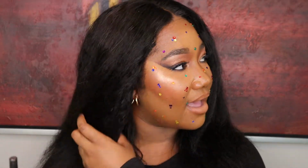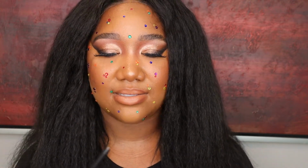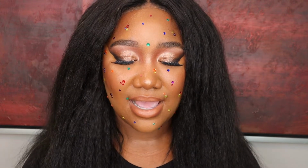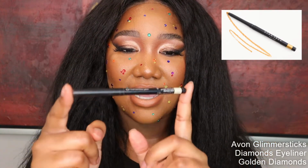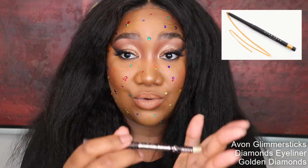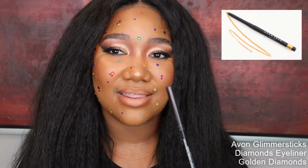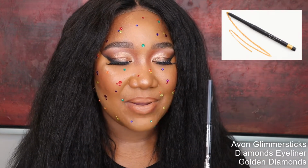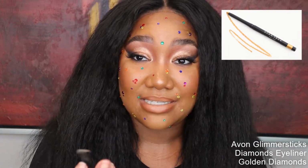This product I have had for literal years. I haven't used it, but I realized I still had it the other day, and I'm like, yeah, it's time you just not be in my collection anymore. This is the Avon Glimmer Sticks Diamonds eyeliner in Golden Diamond. It was just like a white gold shimmery pencil liner. It was great. I don't even know if they still make this product. It's really, really, really old. I've had this for years. I wouldn't recommend keeping something for this long, but if it still exists, it's G501. It's a really nice color and really nice consistency, so if you're interested.